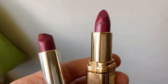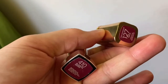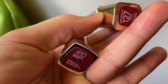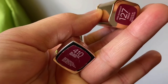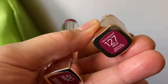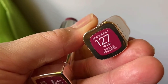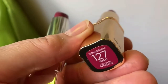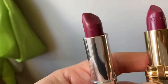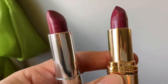Okay, as you can see, this golden one is L'Oreal. And this one is my favorite, Maybelline, which by the way is the same 410, which is called Blissful Berry. Yeah, I love berries. And the L'Oreal one is called Paris, New York, 127. So they are almost the same, probably 1 millimeter in color difference.